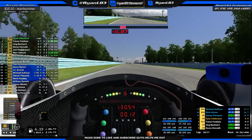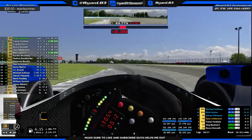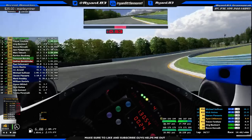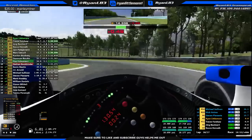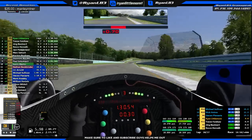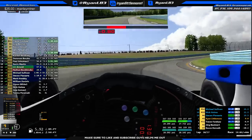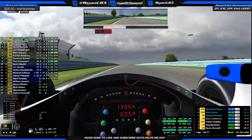Doing well for fuel as well. Now that Trevor's got past Yanni, the gap between second and third now is just building up and building up. It's now nearly 3 seconds. Yanni's gone backwards, actually. He's not in the top four. I wonder what's happened to Yanni.